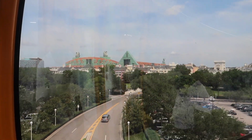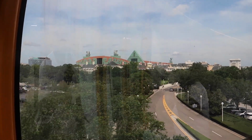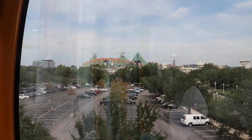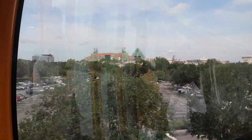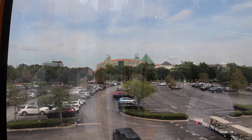We're now approaching the Skyliner turn station. While this special station was designed just for turning, other Skyliner stations were designed to complement their unique environments. From the glamour of Disney's Hollywood Studios to the laid-back islands of Disney's Caribbean Beach Resort.